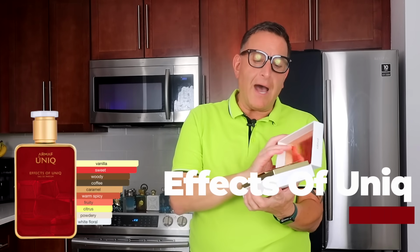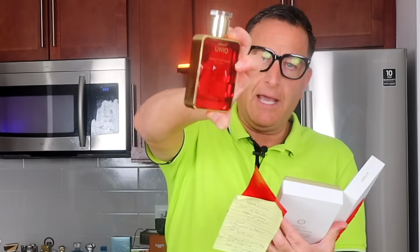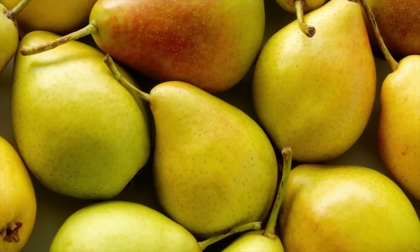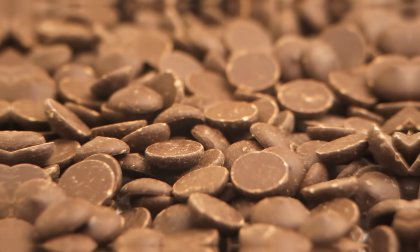The first chocolate is called Armaf Unique, which is an oriental fragrance, and it has a bottle that looks like this, and it reminds you, for the ladies, of Yves Saint Laurent Opium Le Parfum, which is a combination of pear and vanilla and some coffee espressos, which the combination of that, to me, kind of smells like chocolate. It's a beautiful fragrance that lasts a long time. The #1 replication of that black opium, and you can wear it for a man too.